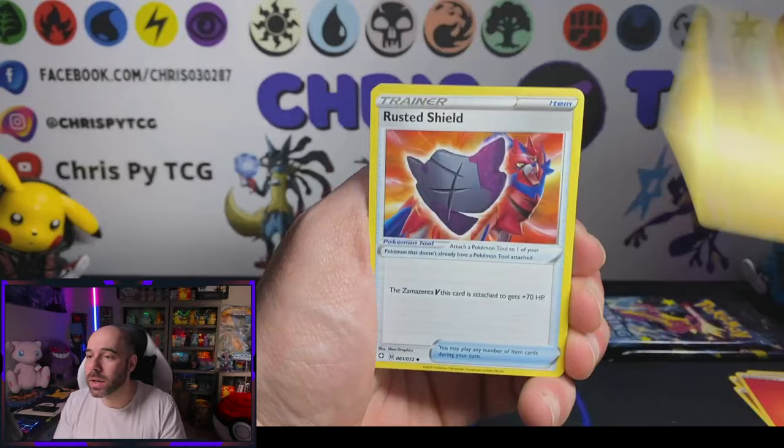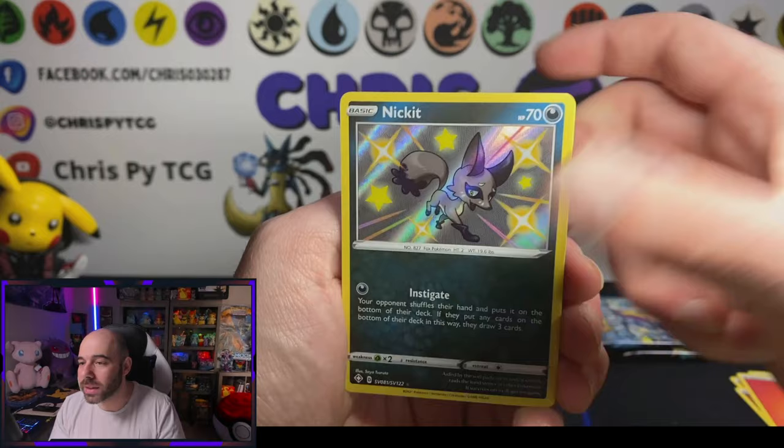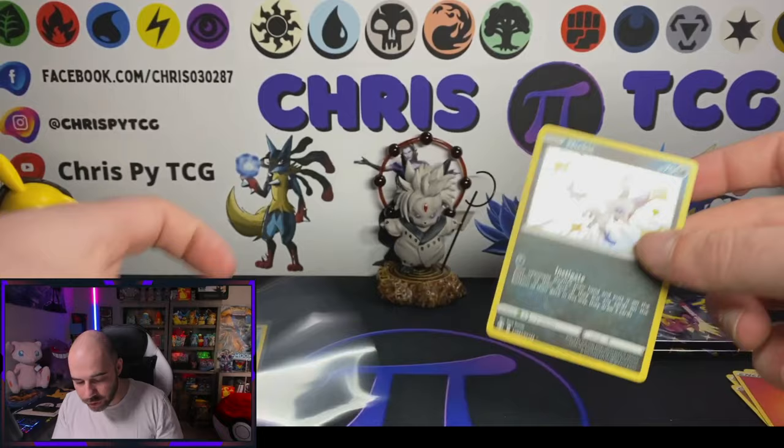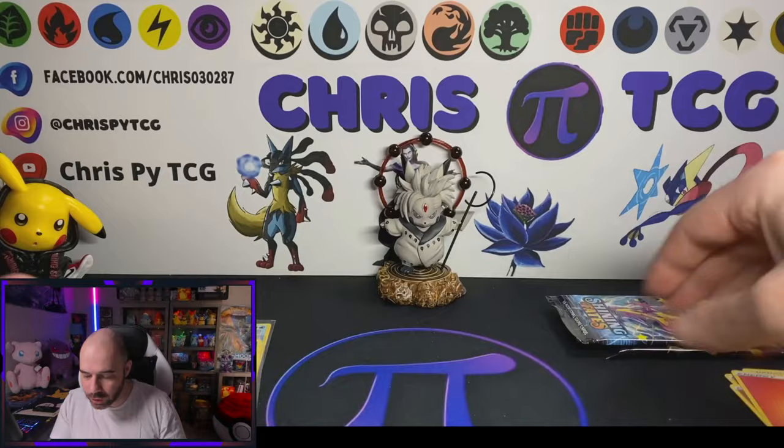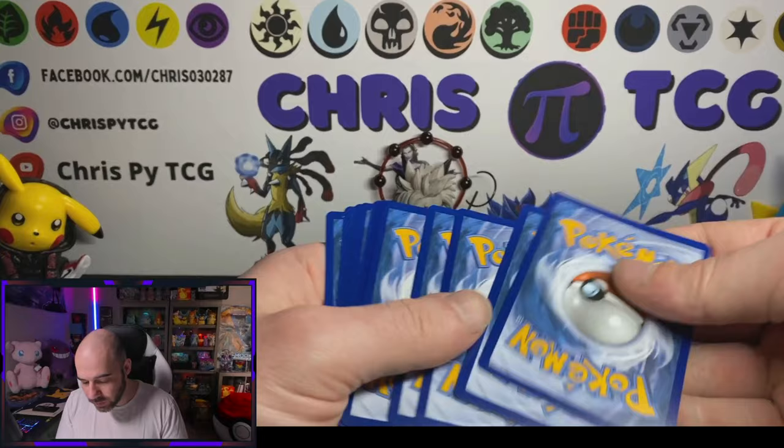Spinarak, Rowlet, Morpeko, Nickit, Eevee, another Nickit Baby Shiny, and that one is adorable. That's the first one of those that we've pulled. And a Celebi. Okay, so no full art Shiny yet. So let's see if we can crack any more. So that's two Baby Shinies here in this tin. Now, we haven't pulled anything in the way of a full art supporter yet. We haven't pulled a V-card yet. But we still have two packs. Let's see what we can do.